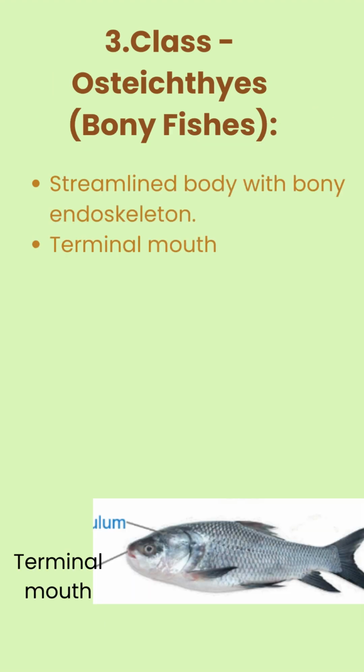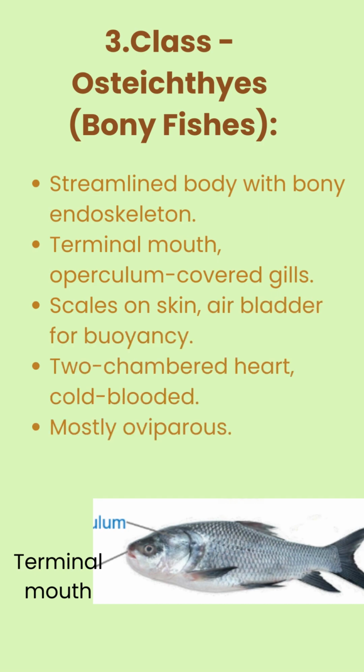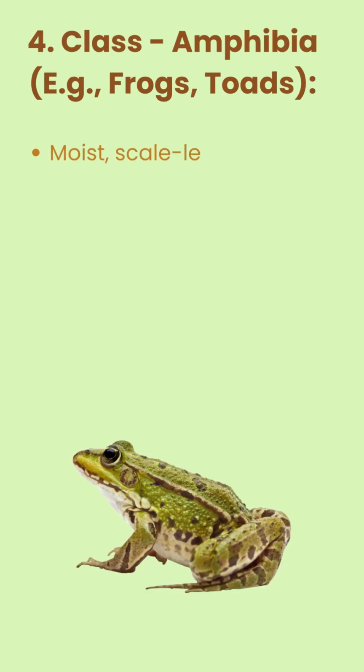Number 3. Class Osteichthyes, bony fishes. They have streamlined body with bony endoskeleton. They also have terminal mouth, operculum-covered gills, scales on skin, air bladder for buoyancy. They have 2-chambered heart and are cold-blooded. Mostly oviparous. Number 4. Class Amphibia, for example, frogs and toads.